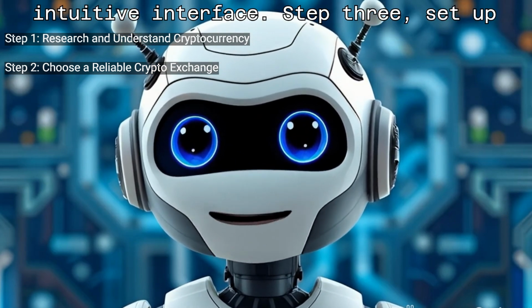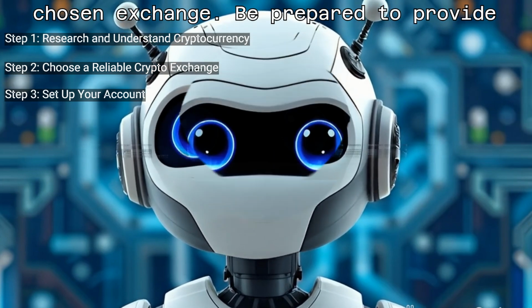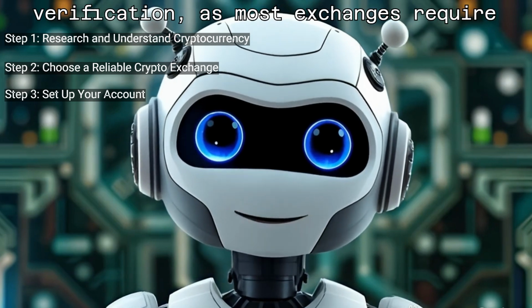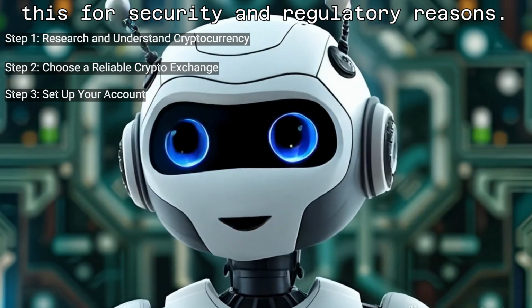Step 3. Set up your account. Create an account on your chosen exchange. Be prepared to provide personal information for identity verification, as most exchanges require this for security and regulatory reasons.